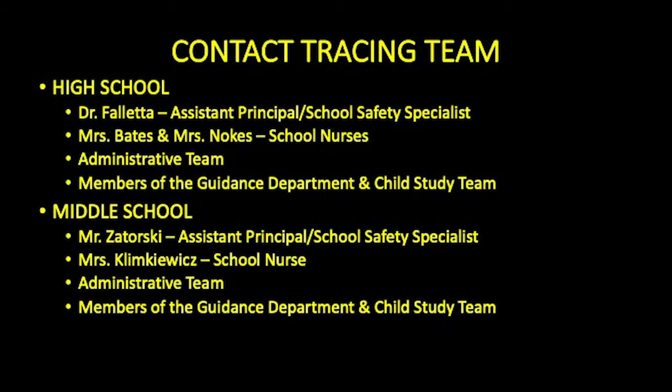First, the members of the high school contact tracing team will consist of myself, our nurses, Mrs. Bates and Mrs. Noakes, members of the administrative team, and also our guidance department and child study team. In the middle school, we'll have the nurse, Mrs. Klimkowitz, the administrative team, members of guidance, and child study team.